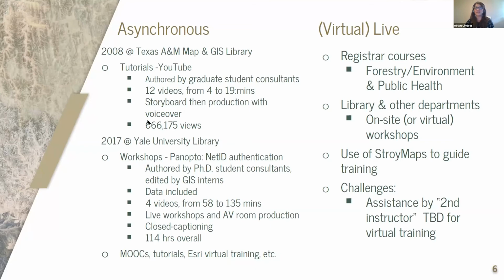One thing that is a little different too, with the typo that I have there, I'm sorry, is that we are using story maps to guide training. We started at the library, and now we have a faculty member that is putting together lessons in a story map. So I thought that is pretty neat and very easy to manipulate the platform. I encourage you to do that with hyperlinks, etc.